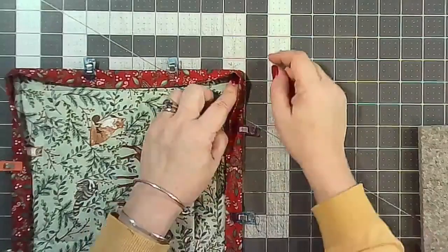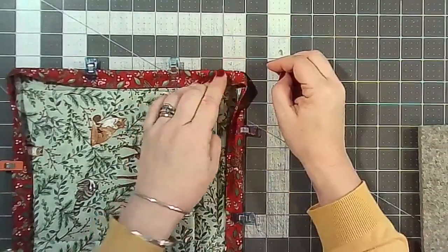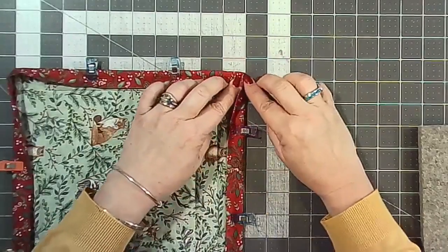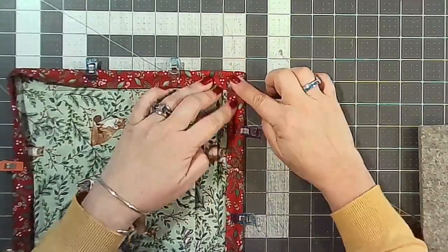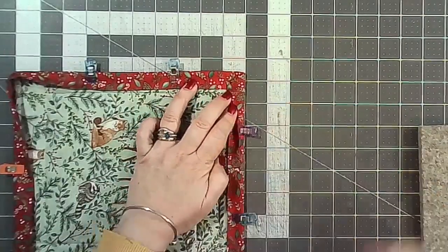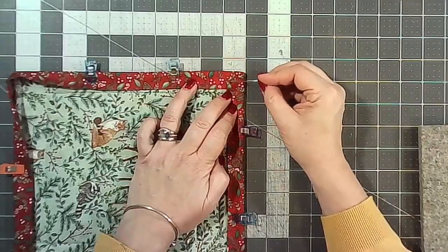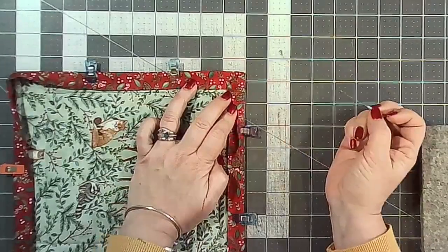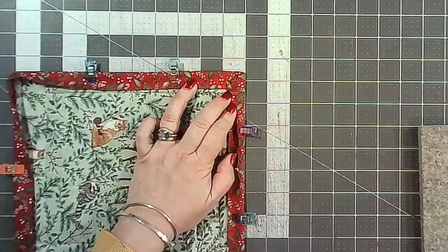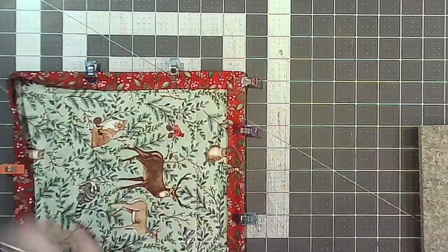So hopefully I'm on the close-up camera. I'm going to push this out like that. Okay, so I want this nice and flat, and then back over on itself. Okay, and hopefully, oh, look at that pattern. I don't know if you can see it, that pattern match in there is perfect. That leaf is perfect. Perfect. And then I can do that and hold that down in place.